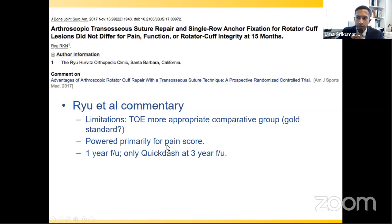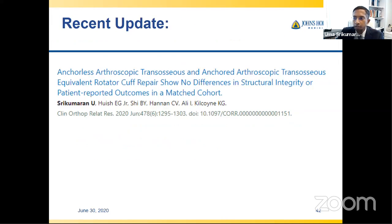So those were some of the limitations, but this is representing greater and greater evidence for the quality of literature that we're starting to see on transosseous technology. This was a randomized trial after all. So nevertheless, a recent update.